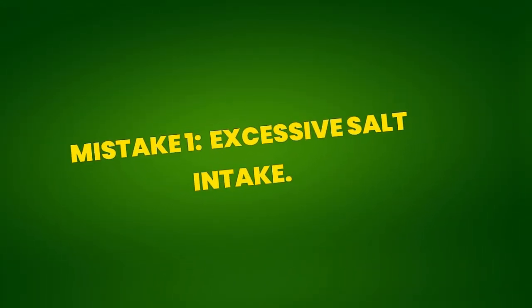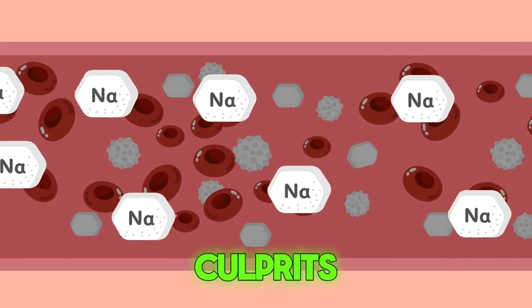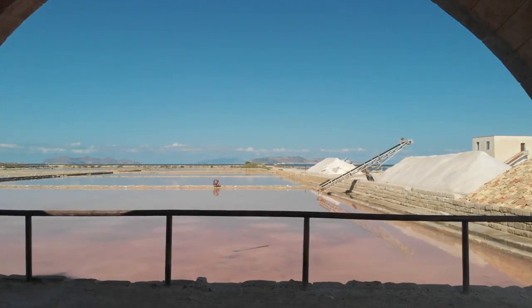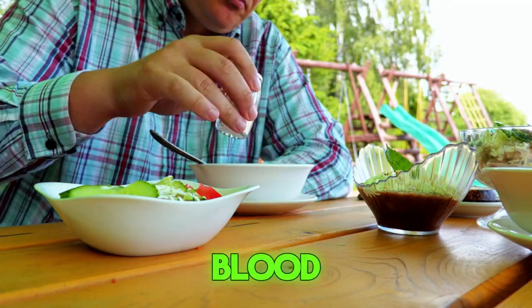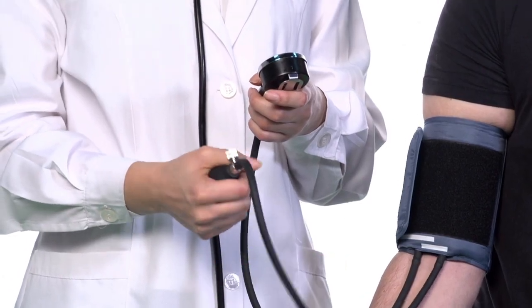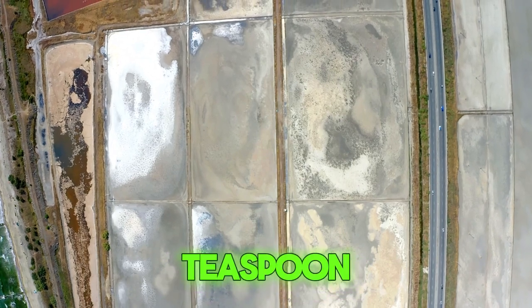Mistake 1. Excessive salt intake. Sodium is one of the main culprits of high blood pressure. Excessive salt intake can cause fluid retention, which increases blood volume and, consequently, pressure in the arteries. The recommendation is not to exceed 5 grams of salt per day, equivalent to a teaspoon.